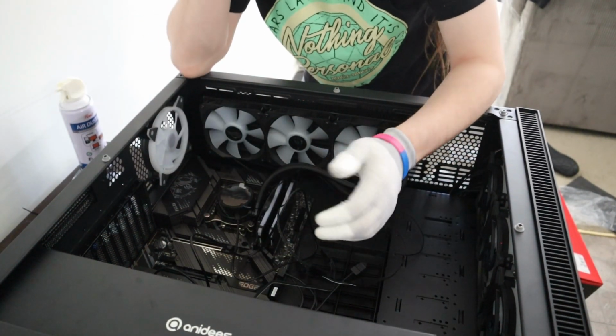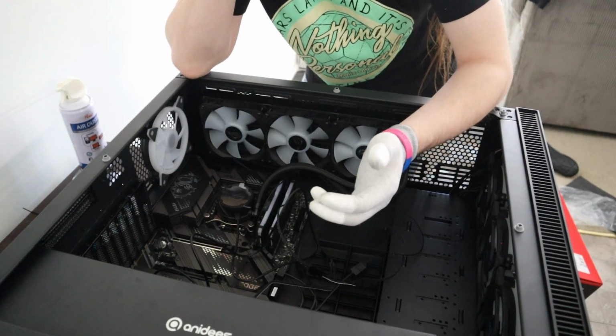Cooling. Completely plugged in. Wires are everywhere. That's fine for now, like I mentioned.